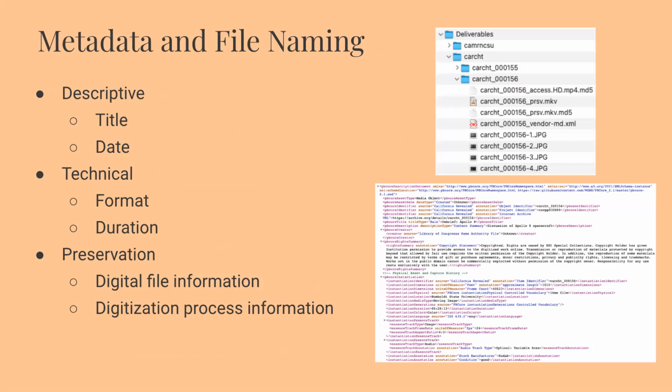Just like other preservation projects, the creation and preservation of metadata is a crucial part of any audiovisual preservation project. Metadata is defined as any information about the file or the tapes. You can create a separate file with metadata to store with your digital files, or you can embed metadata within the files themselves.